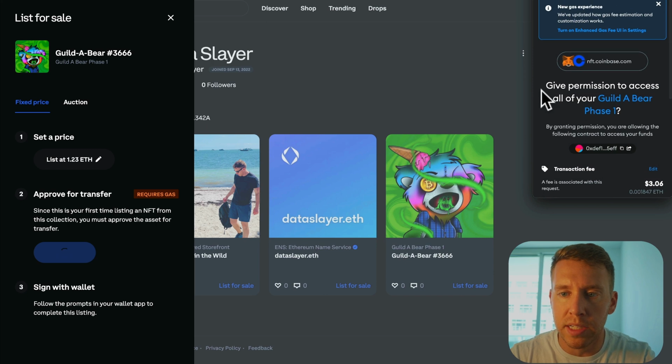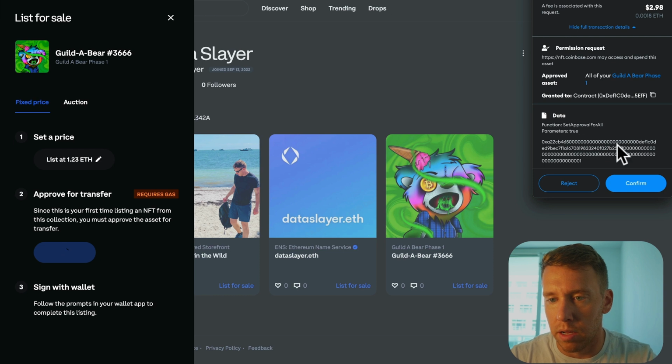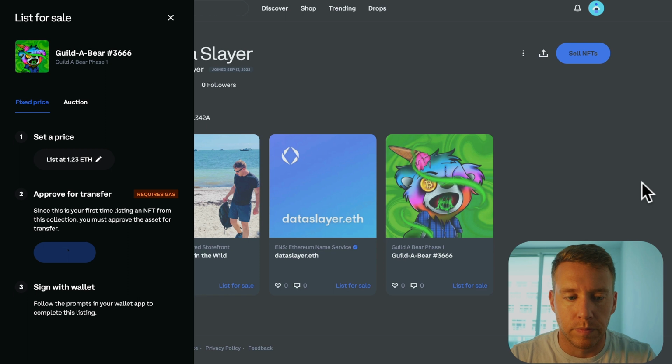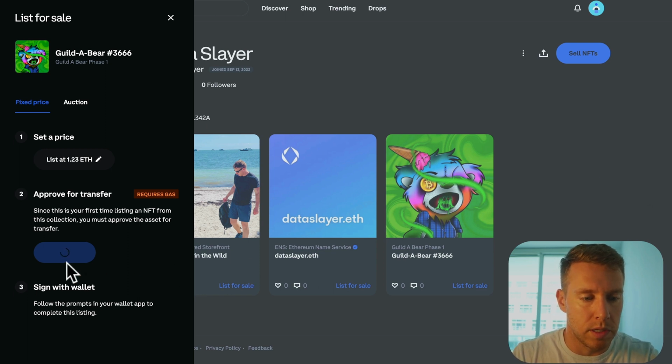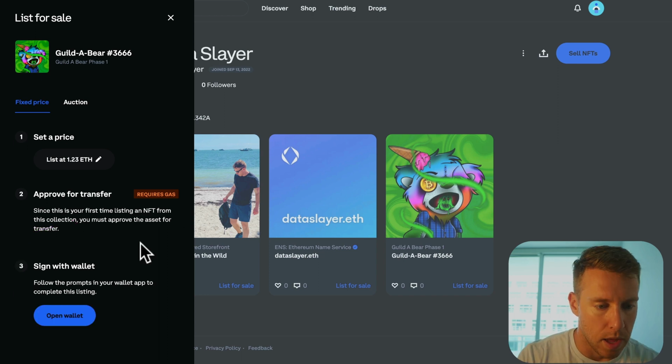Right, because we're listing it on an exchange, right? So if someone does pay the fee, the contract needs to transfer it to them, and they can't be dependent on good faith. So let's go ahead and confirm this guy, and we can see it is loading down here. Let's give it a sec. It's crunching on the blockchain.